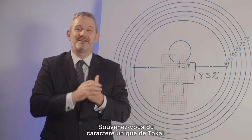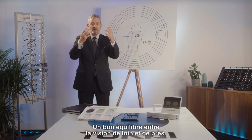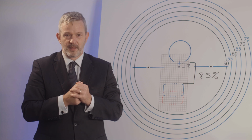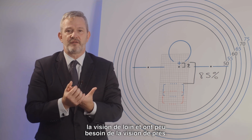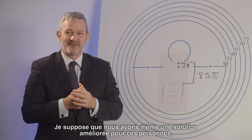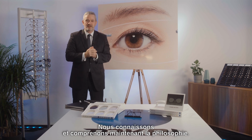Don't forget Tokai's uniqueness. 12 and 13 mm corridor lengths are our balanced designs, a good balance for far and near vision. Those are our passepartout designs, ideal for first-time progressive lens wearers. Longer corridor lengths are perfect for wearers wanting strong accent on the far vision and with limited need for use in the near vision. I guess we even have improved solutions for those types of wearers by providing them with reading assistant lenses. Great! Now we know and understand the philosophy.